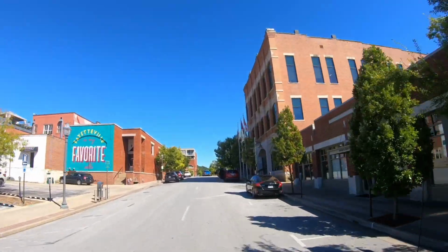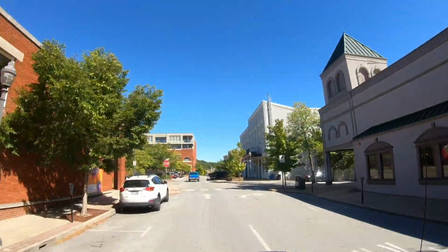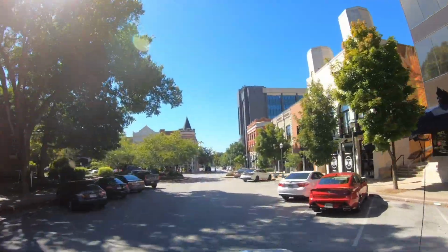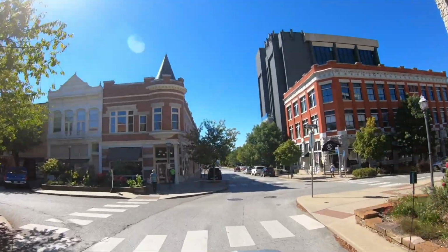We're actually right now in downtown Fayetteville, so this is where the downtown square is, Dixon Street. It's kind of the epicenter for everything that's going on here in Fayetteville. There are some homes here too. We're going to show you the different types of homes around the downtown area, as well as give you a tour of the square.